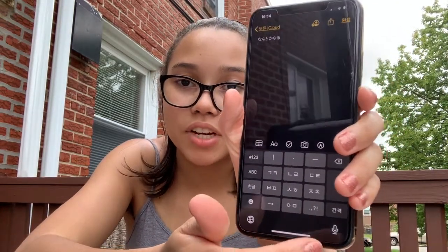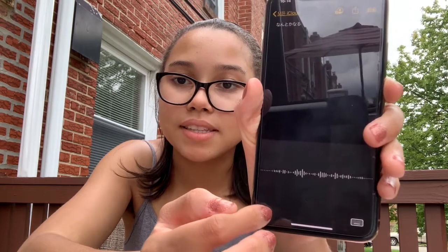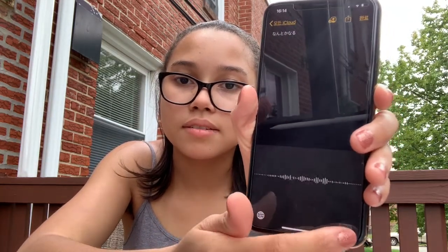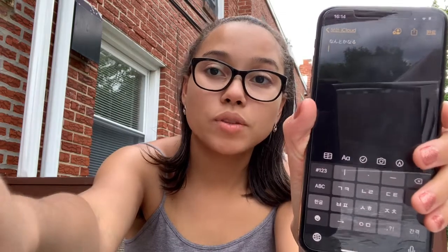Another thing you can do with the smartphone or iPad is use the dictation feature. Now mine has been acting up, so I'm going to try to see if I can get this to look right. But as you can see, there's Hangul and there's Japanese. Just ignore the Japanese at the top, but you can use this in order to speak into it and see how well the words come out when you speak them.